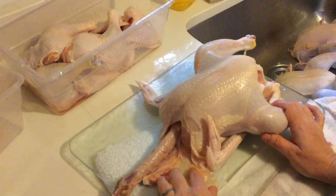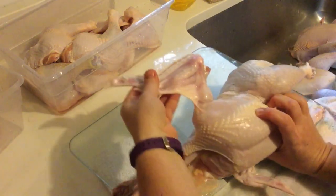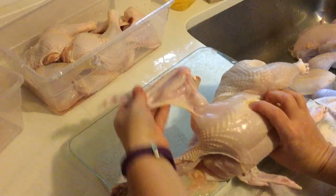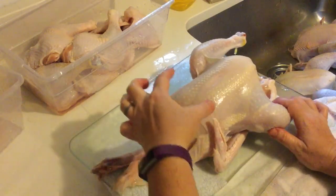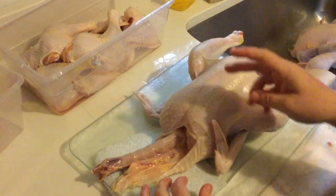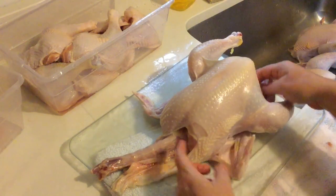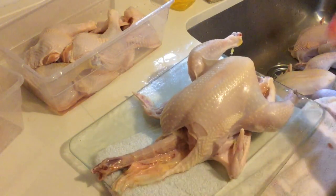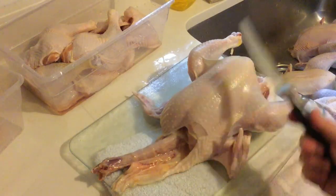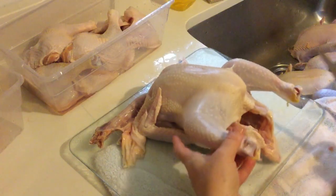If we are processing and we realize that a bird is damaged, like the wing here was broken, we go ahead and leave the neck on, because what I'm going to do is take off the breasts, the legs, and probably the wings, and then what's left is the carcass, the back and the ribs and all that, which makes good stock, which we use with the neck anyway, so we just leave the neck on. So the first thing I'm going to do is take off one of the legs.